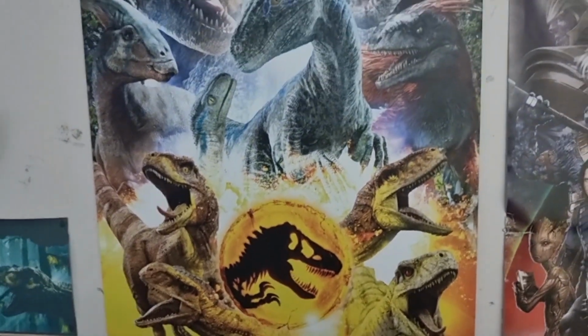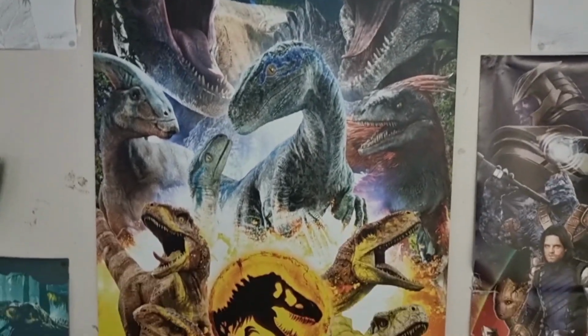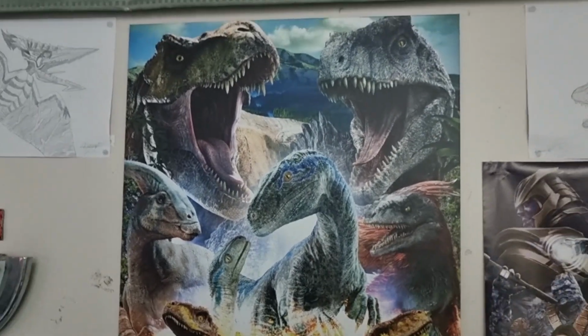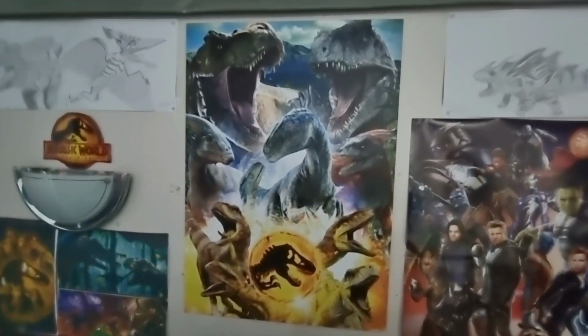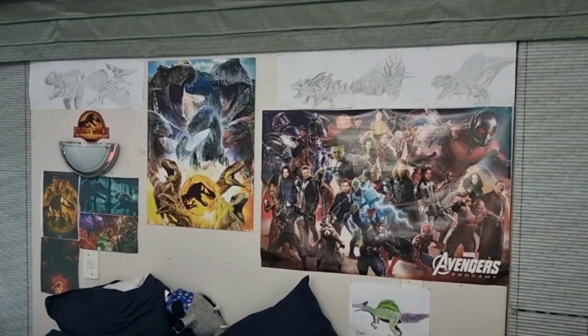But the centerpiece of my entire room is this Jurassic World Dominion display. This is just the coolest thing ever, in my opinion. I absolutely love it. I really, really love it. So that's what that entire wall looks like. It's not the best quality, but yeah, there it is.